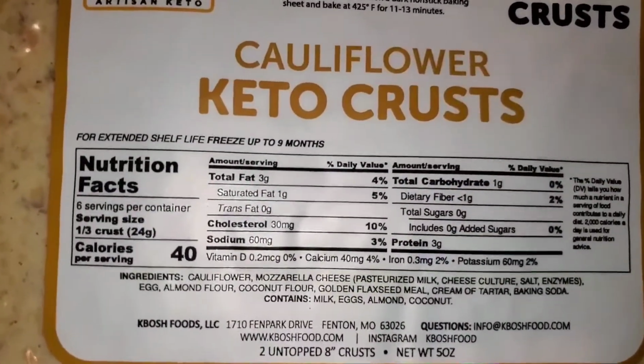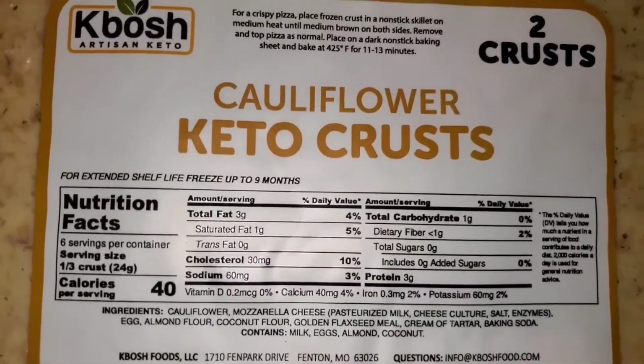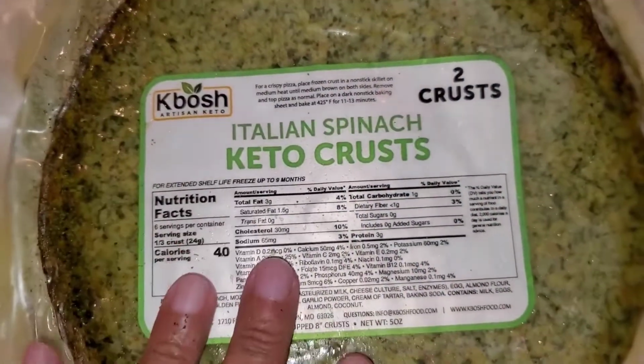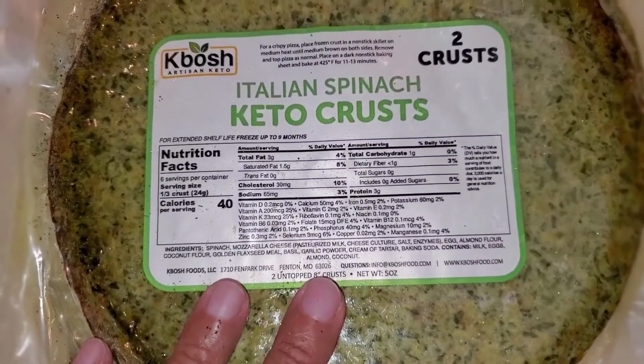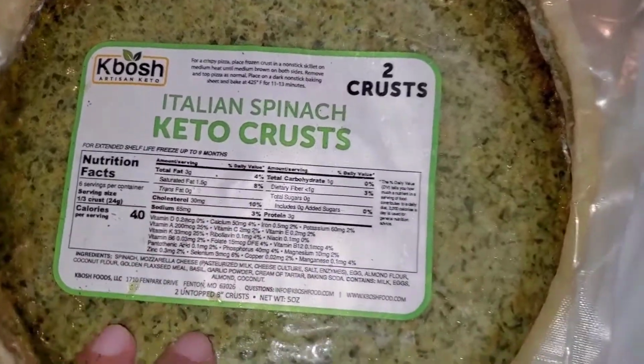Here's the nutrition facts for the cauliflower crust. The last one that I tried that I bought at Whole Foods was good, but it just broke apart. So hopefully these are good. They sent them in a box and they say freeze on arrival, so I did throw them in the freezer. I'm going to put them back in there.